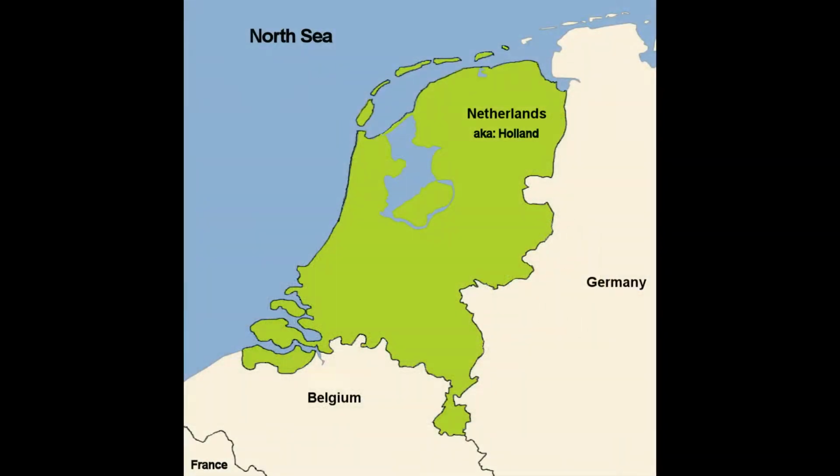The country's three largest cities are Amsterdam, the unofficial capital; Rotterdam, Europe's largest port; and The Hague, the official capital and seat of the government.